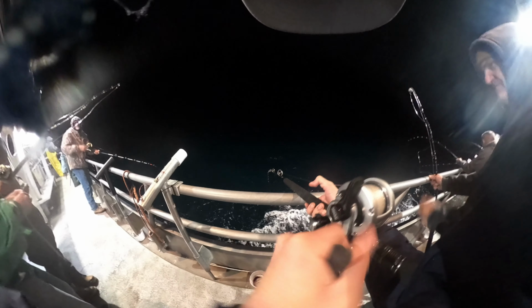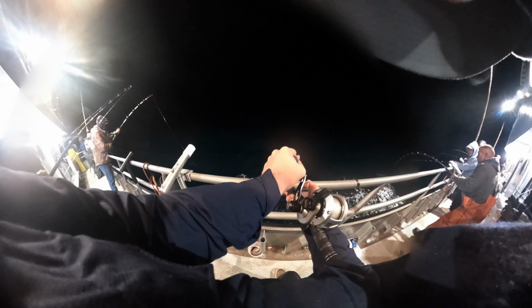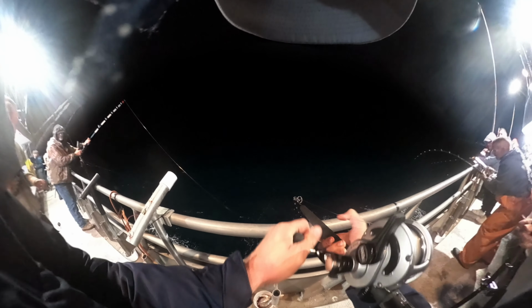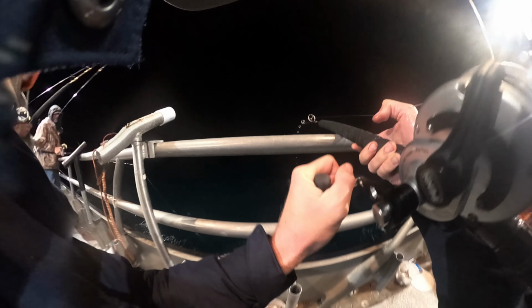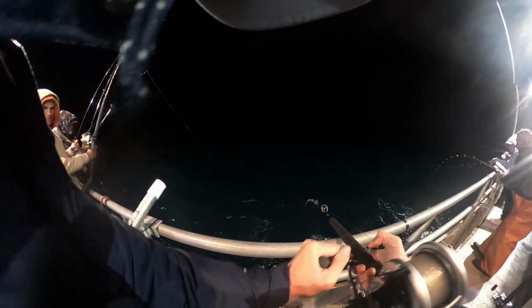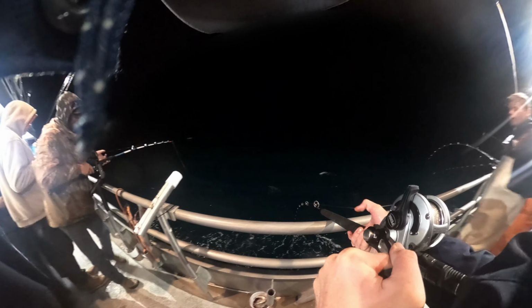Man, I can't even freaking reel anymore. It's not letting me reel. The fish honestly fight so hard that you can't reel, and I thought there was something wrong with my reel. And there goes a quarter of the line I just reeled in. God damn it.